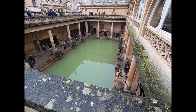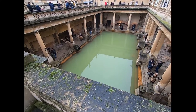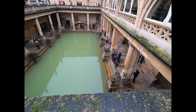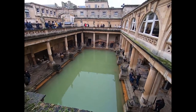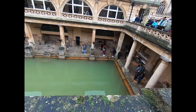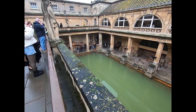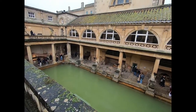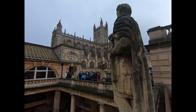Here we are at the Roman baths. It's a little greenish. I guess that's why they no longer allow you to bathe or swim in here. It's a World Heritage Site. They started excavating this place in 1727, with a lot of excavation in the 1800s, and opened this platform here in 1897. And you see it's right across from the Bath Abbey here.